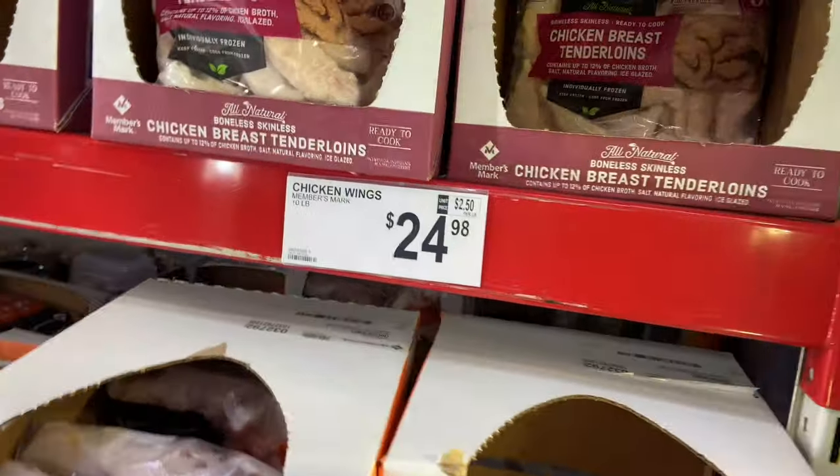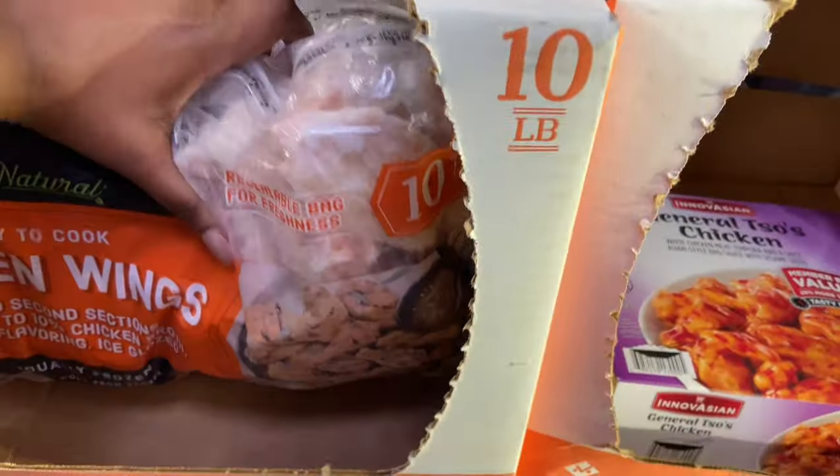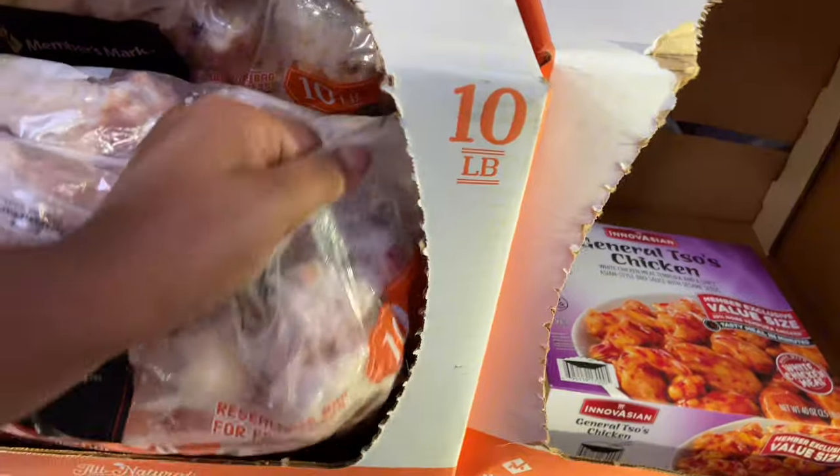All right, sweetie. So I'm gonna go ahead and get some chicken wings, 10-pound bag for $24.98. And these are the chicken wing sections. The wing dings, if I can get it out the box. Keep working it out, here we go. All right.